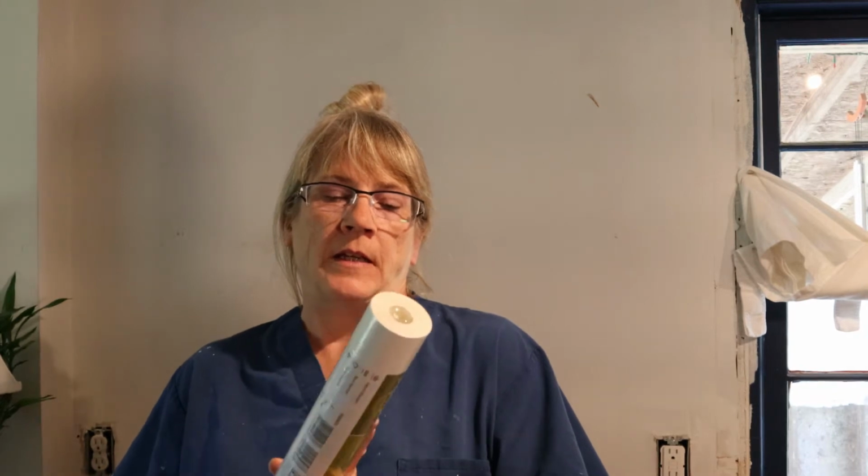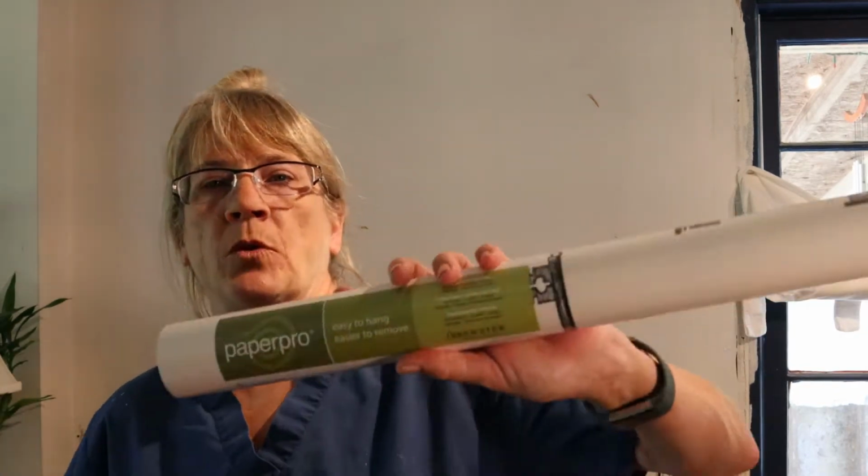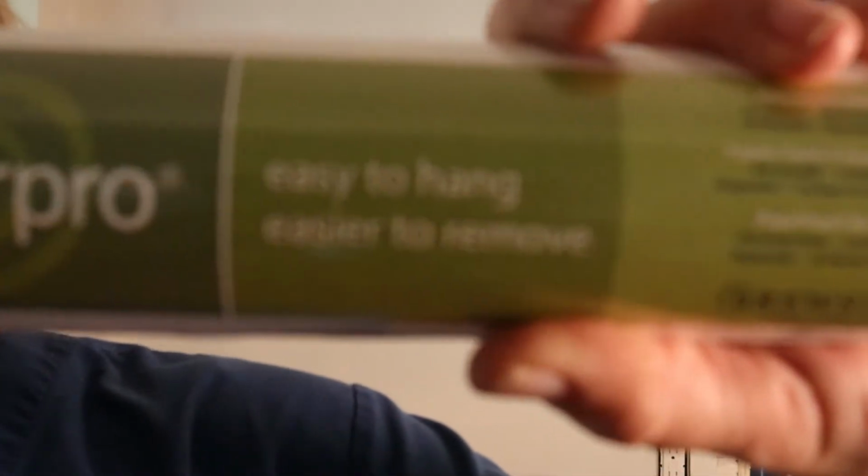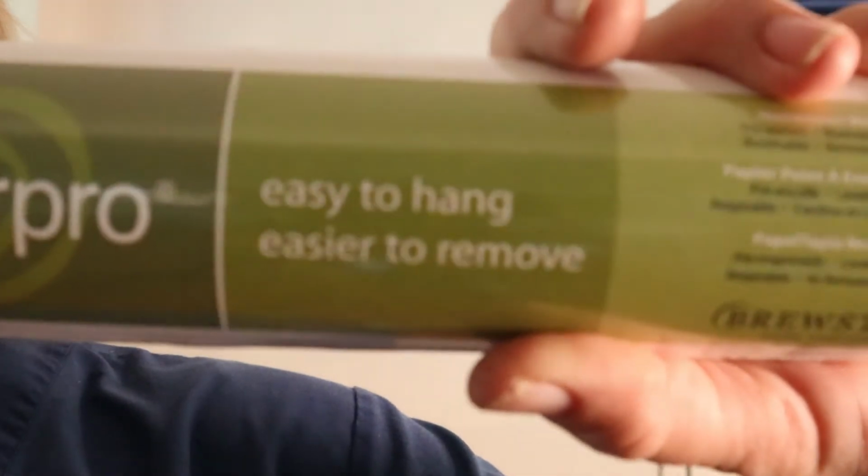The reason why I decided to do wallpaper was because wallpaper now is easy to remove. They make it that way. Let's see if I can't get it to focus for you. There you go. And if you change your mind, it's easy to replace. And I just think it's a better idea for right now.